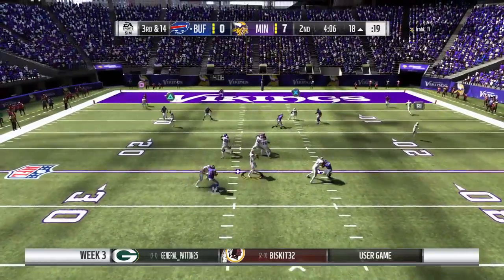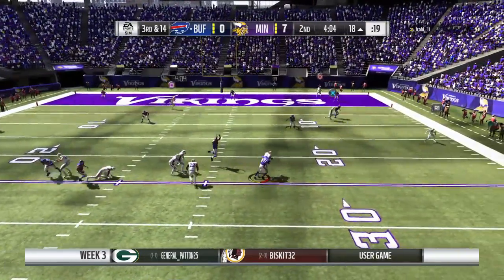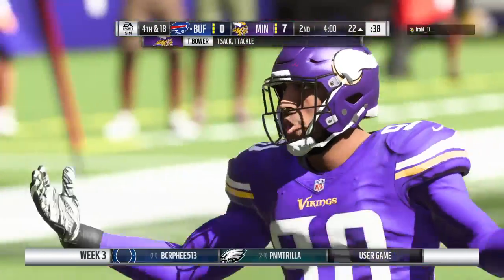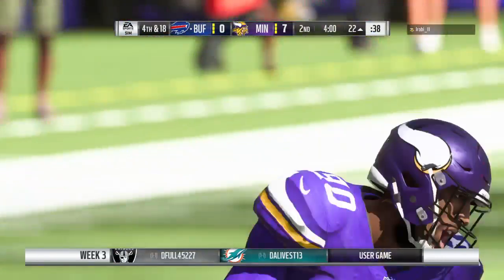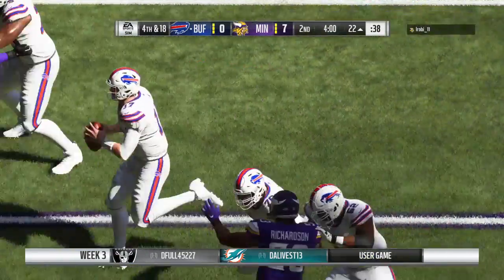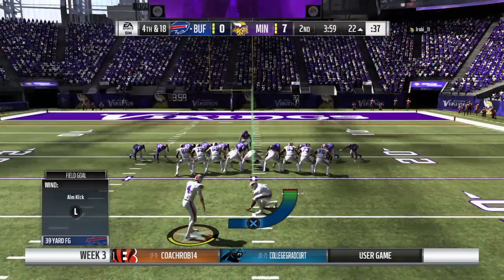On 3rd and long, it's Allen. Eluding the pressure, and he can't get rid of it. He's taken down. The amount of sacks that they've absorbed in this game is absolutely extraordinary. Let's just face it. This offensive line, flat out, cannot handle this pass rush. It's been demonstrated time and time again.